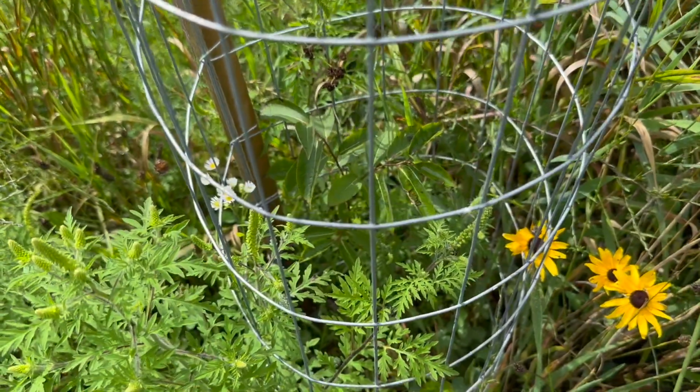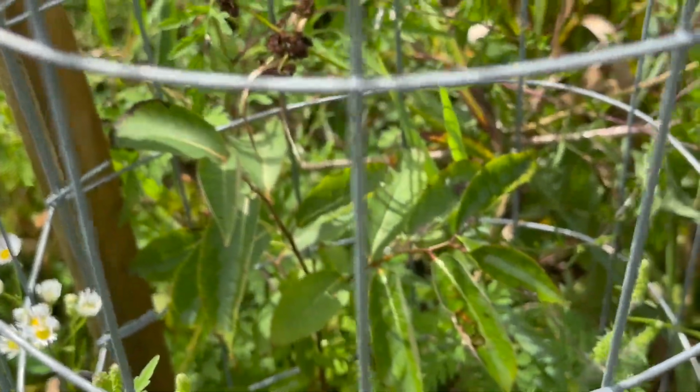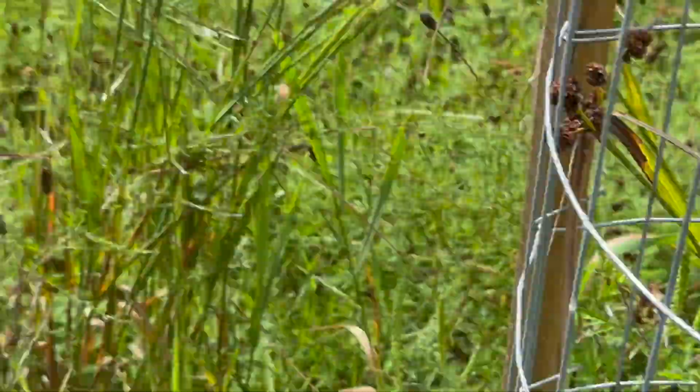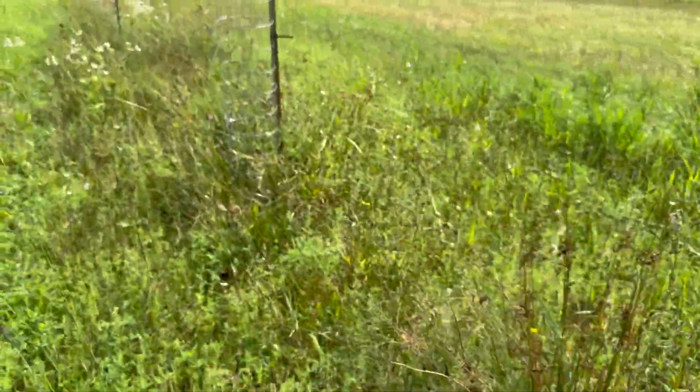Here's a transplanted persimmon tree. That was a 1-year-old seedling that I put out this spring. Well, the dark clouds are coming and I better head to the house.